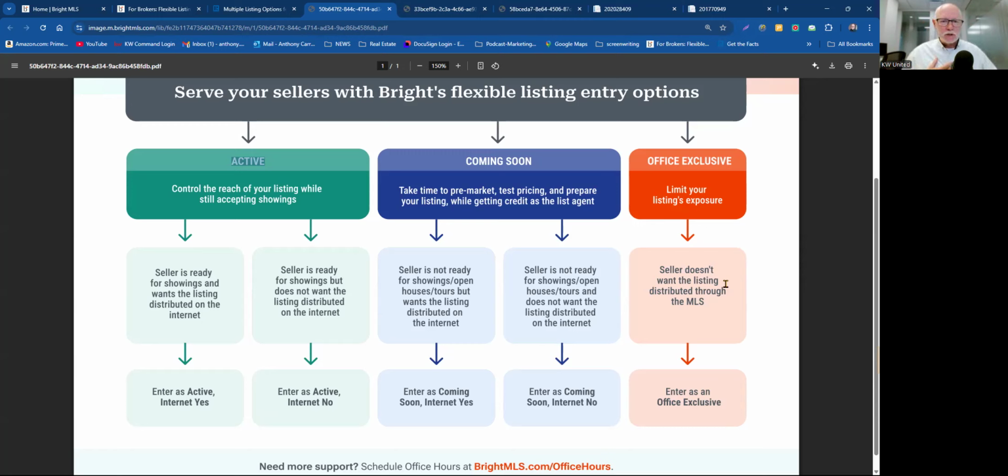I have an office exclusive. They're not ready for public promotion yet. Would you like me to arrange a showing for that? Oh, it's off market? No, it's not off market. It's just an office exclusive. We need to start getting that vocabulary changed in the marketplace.